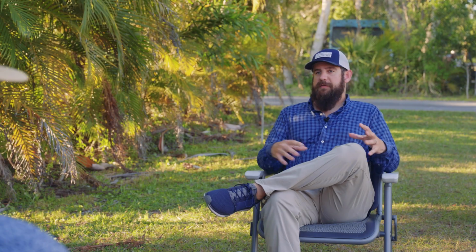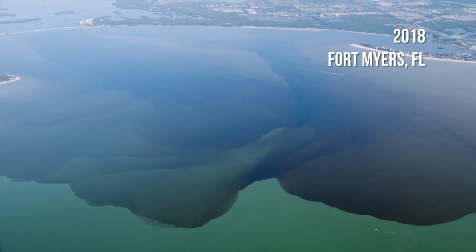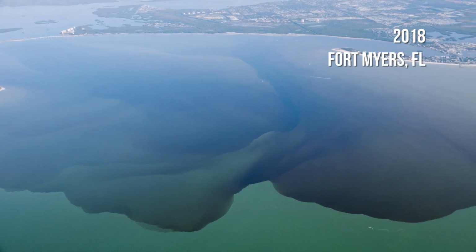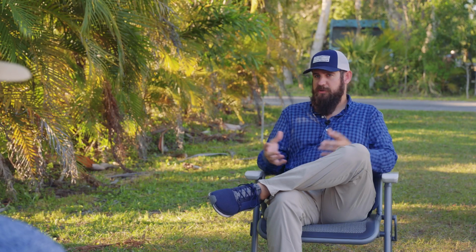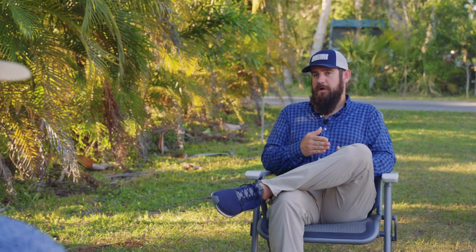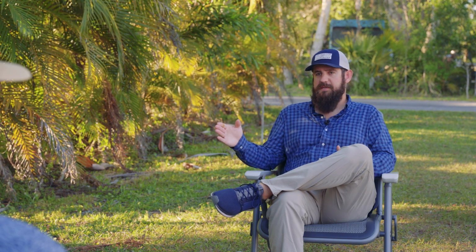So what are some of the factors that turn a red tide bloom into a super bloom like we saw in 2018, and kind of explain what happened in 2018? So 2018 was really like the perfect storm for a red tide bloom. You had Hurricane Irma, which came and put record amounts of rain on the land, washed a ton of nutrients into the water. It stirred up the Gulf of Mexico, brought those blooms inshore, and we had a persistent bloom from the summer of 2017 all the way through into the summer of 2018.